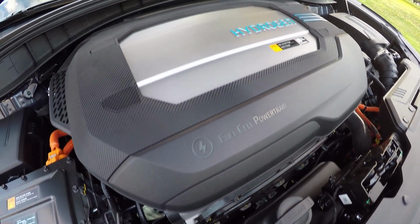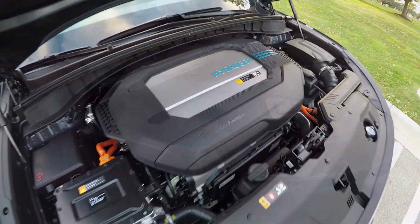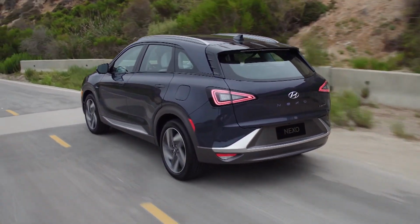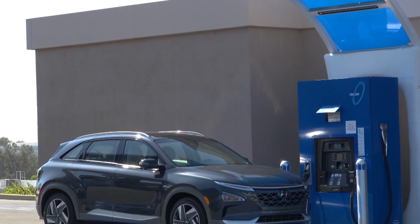Absolutely. That Hyundai is. Absolutely. I think a lot of people are still intrigued by this idea that you can take the world's most abundant element, hydrogen, and power a car with it, and out of the exhaust system comes water vapor. I mean, that is nirvana when it comes to environmentally friendly. Yeah. The issue is refueling for now, right?